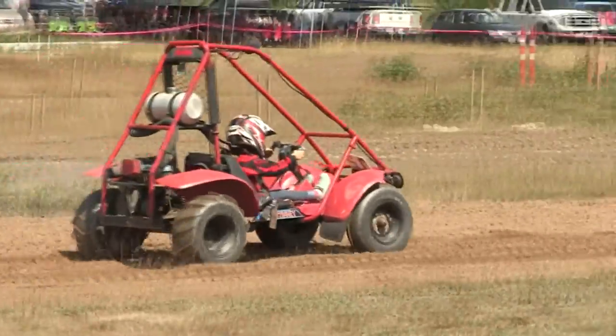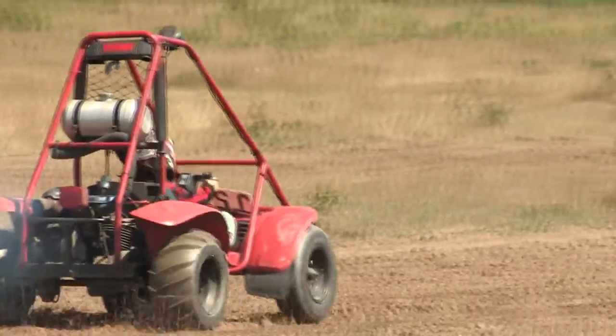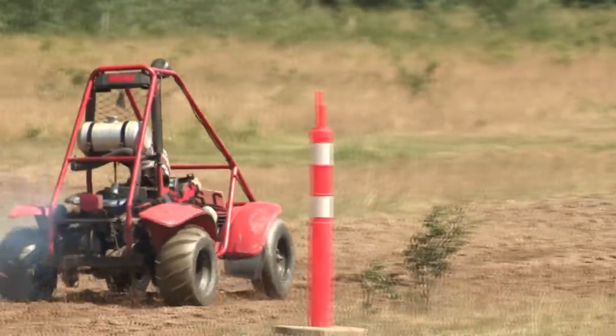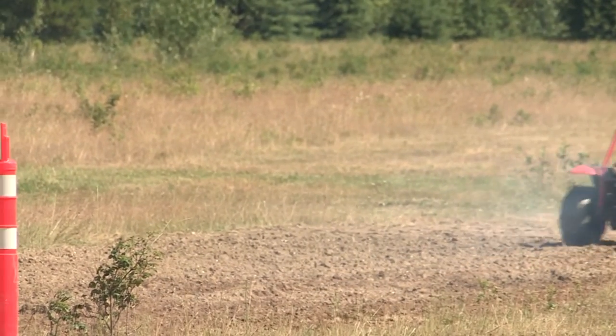There it goes. Oh, starting to pick up. Yeah, it was pedaling it. Like I say, it feels a lot faster to them than it probably appears. 11.685 for Kindersley. Good job, buddy.